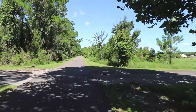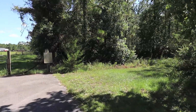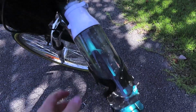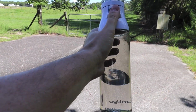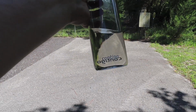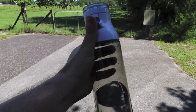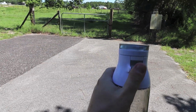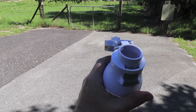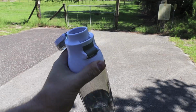Ooh, let's take a break in the shade here. Get some water. Alright, let's get some water. Boy, do I need it. I bought this water bottle the other day. It's actually my first water bottle for my bicycle. The brand is Contigo. And it's a great little water bottle. It's not insulated. I think it's 24 ounces if I remember right. It's got this button here. You press that. It's spring loaded. The top's up. It's got a mechanism here to hold the lid in place when you tip it. The lid doesn't fall down.